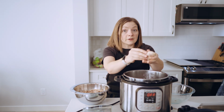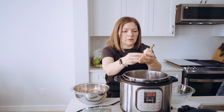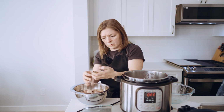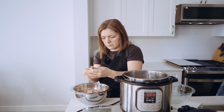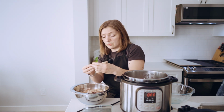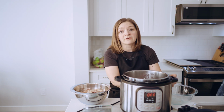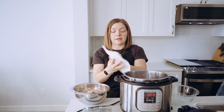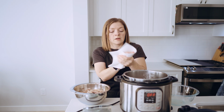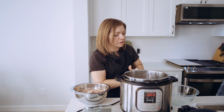Then I'm going to fill up my Instant Pot with water, and I'll turn it back on to make some stock. I'm not really fussy about getting every last little bit of meat off of my bones, because a little bit of extra chicken in the pot when you're making stock adds a lot of flavor. So I don't really worry about getting every last little bit off.